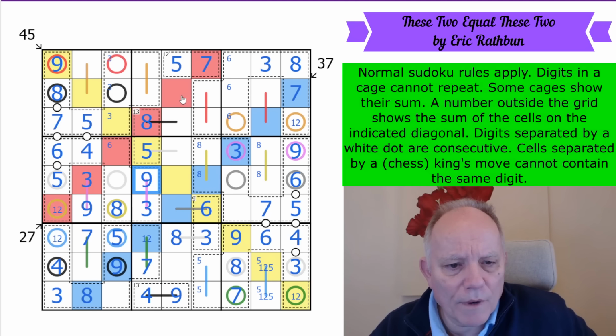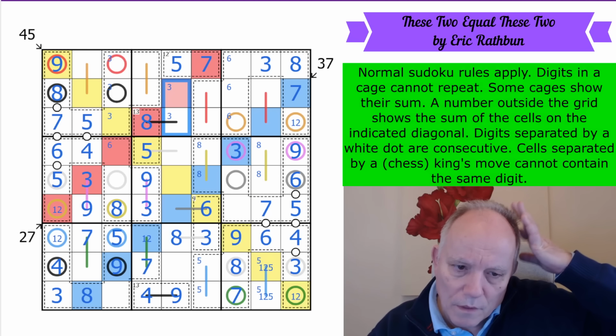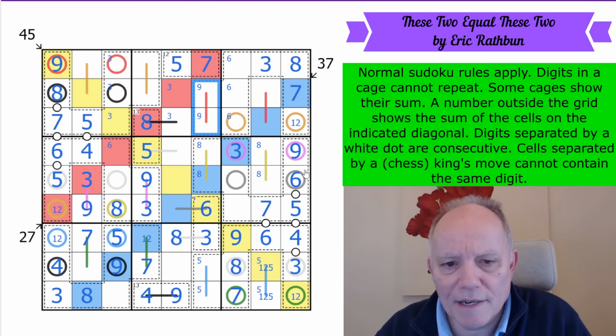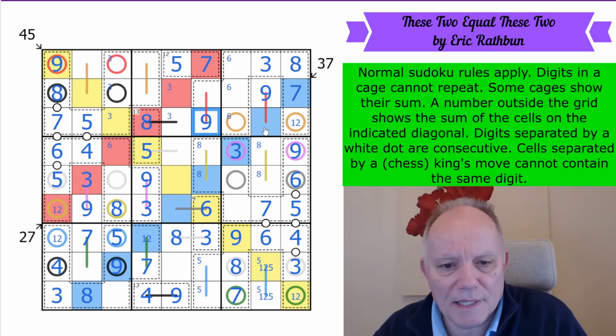Now, we should have known this before, but one of these two is a 3. And one of these two is a 9, and that puts 9 in the red there and in the red here, but the king's move determines where it is this side. So we've got 9s placed now.